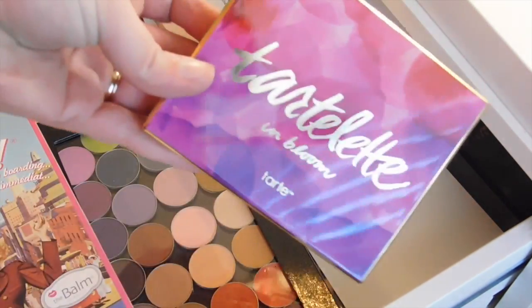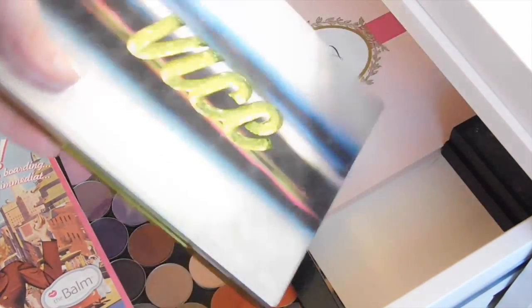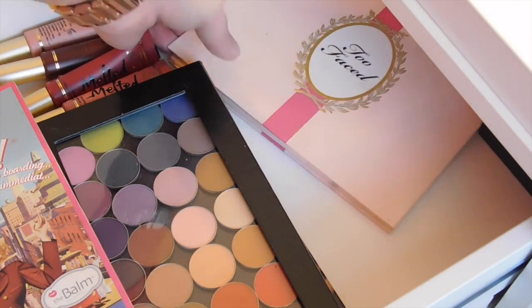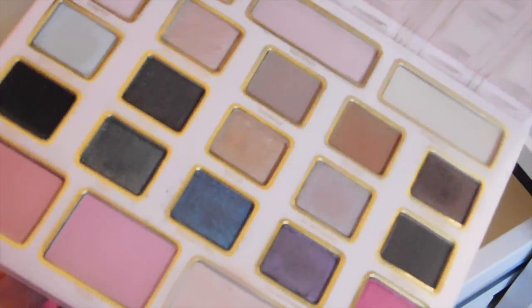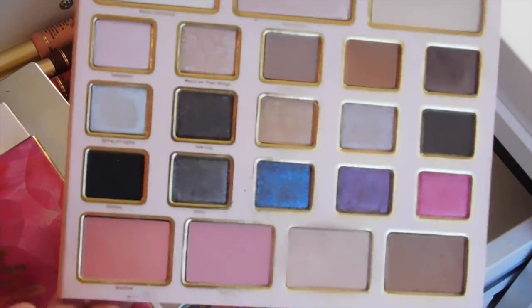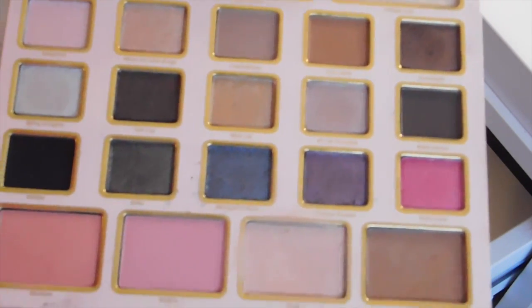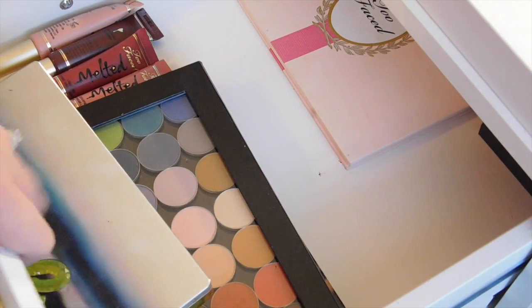Then I have the new Tartelette in Bloom palette. I have the Carli Bybel BH Cosmetics palette. I have the Urban Decay Vice palette. I think this is number 3. I'm not sure. I think they come out with a new one, like, once a year, I believe. And then I have a Too Faced palette, and this was part of their Christmas collection last year. It came with a few other things, and it was a really, really cute setup. They have really good stuff at Christmas time, and I just saw that they released this holiday season's Christmas stuff, and whoo, girl.